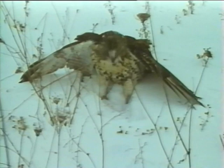A mouse is not much, but it will keep him going until tomorrow, and maybe then spring will start to arrive. In the meantime, there's this strange stuff to contend with. Or is he looking for another mouse?